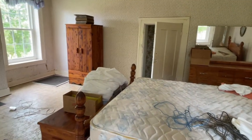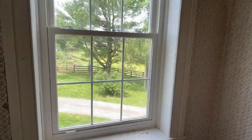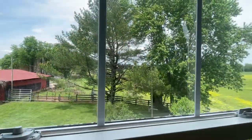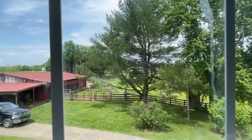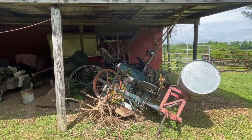The little door. Oh, I even have to duck. So this one's a very nice house. I'm not worried about that kind of stuff.